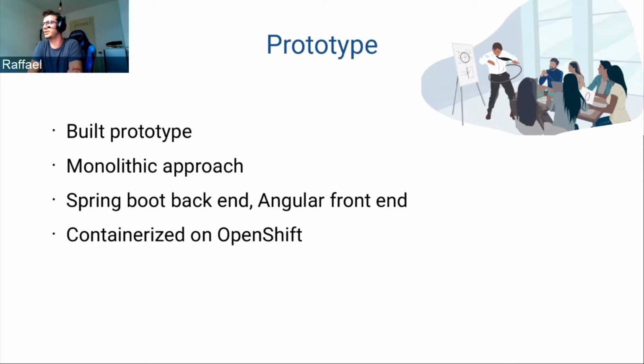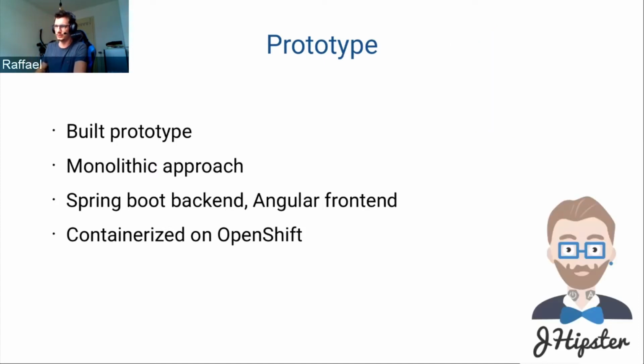So the first meetings, they may have looked like this: it was one person telling the idea. And for prototyping reasons, we chose a monolithic approach to tackle this. Due to speed reasons, we decided to use the JHipster framework. It is a bootstrapping tool for building fast Spring and Angular projects.